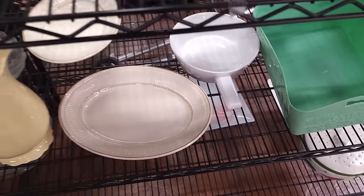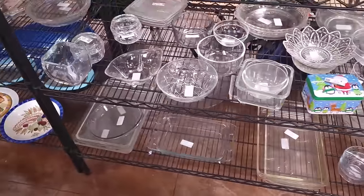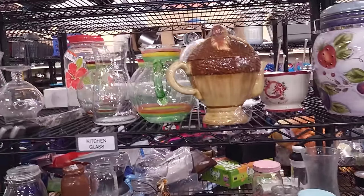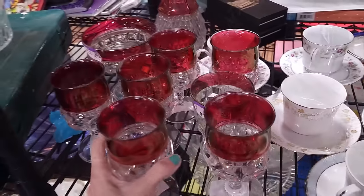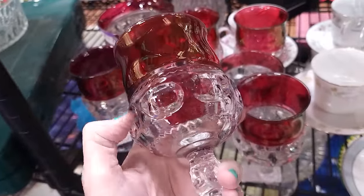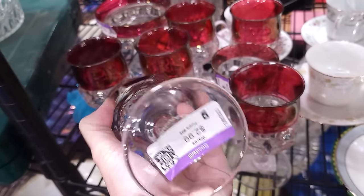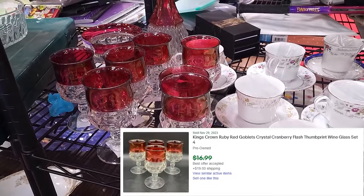That is restaurant ware. More clear glass, but nothing of excitement. These are a cranberry flash, meaning that is not the color of the glass. You can see the little scratches there. That is the problem with these. This is a king's crown, also known as inverted thumbprint. It was the thing in its day.